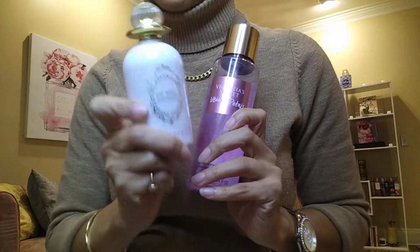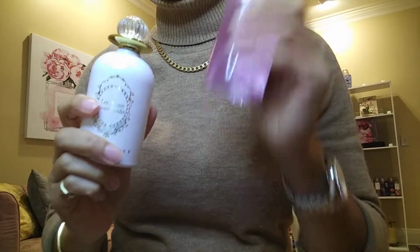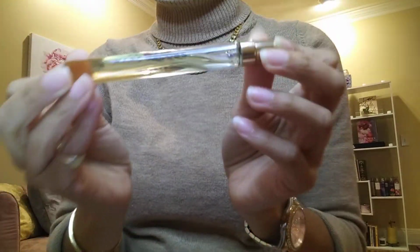It's the white bottle. There's a green one and a pink one, so this is the white one for if you want an almondy smell. So that goes into almond and almond. And then you go in with Perfect Intense, by Marc Jacobs.